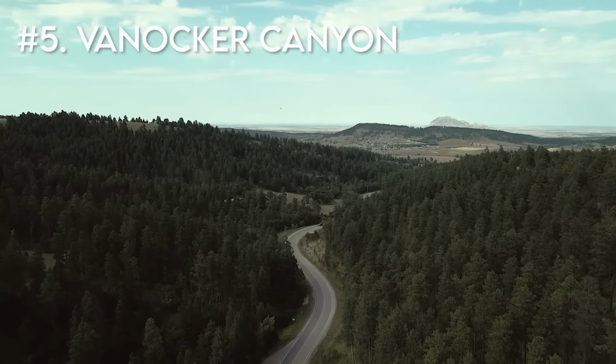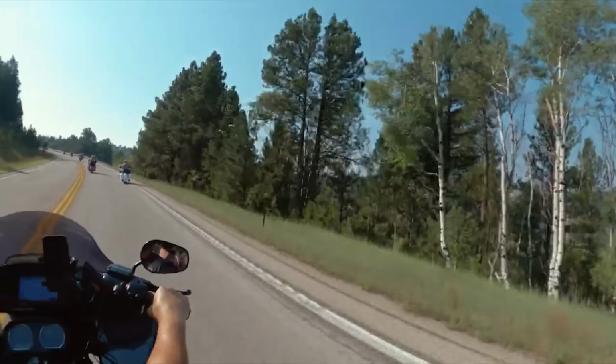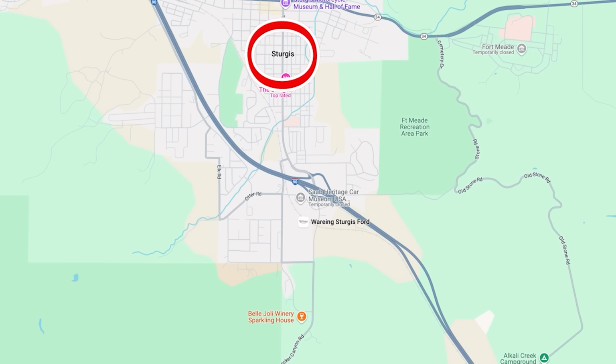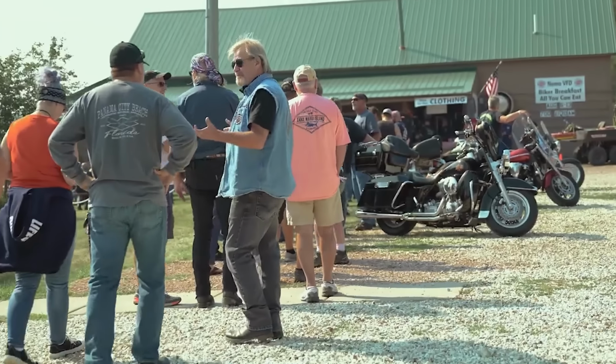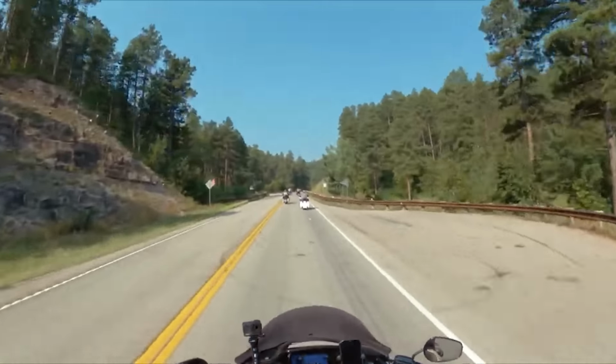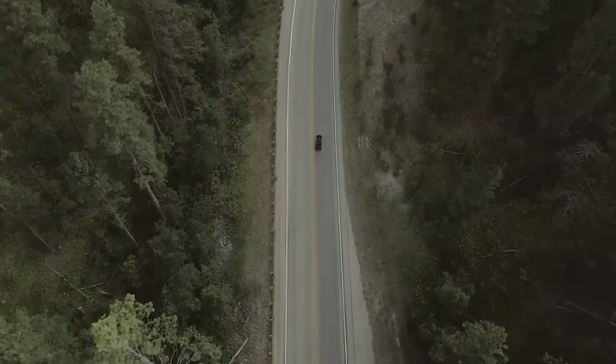Next up, we have Vinegar Canyon. One of our Motorcycle Destinations hosts called this the most underestimated road in the Black Hills. Vinegar Canyon starts in downtown Sturgis and is an 18.3-mile ride taking you into the town of Nemo. The road has long, sweeping turns, so this is definitely a good one if you're looking for an easier, leisurely ride that is still scenic and has lots to do.